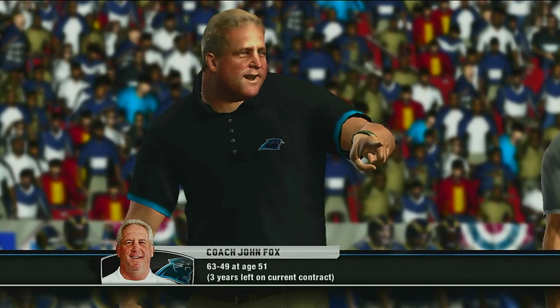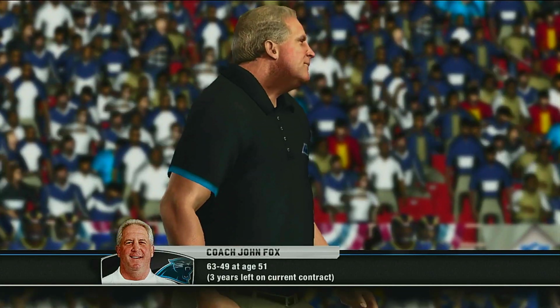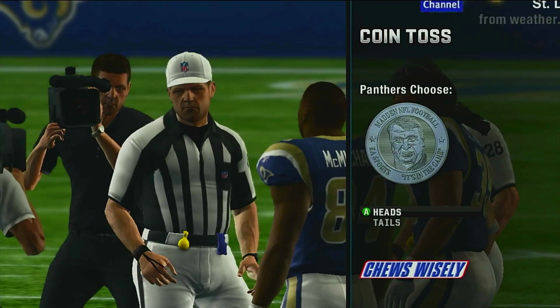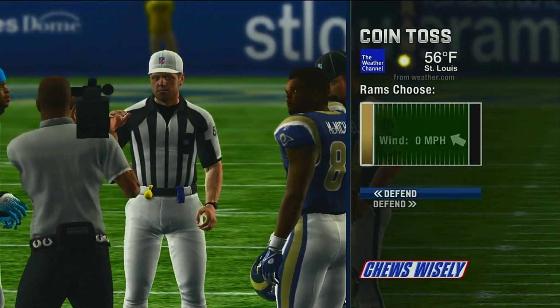Carolina squares off against St. Louis. Head coach John Fox has led the Panthers to multiple division titles and a spot in Super Bowl 38. No weather to worry about today. The dome is set to 72 degrees. And we're set to go.